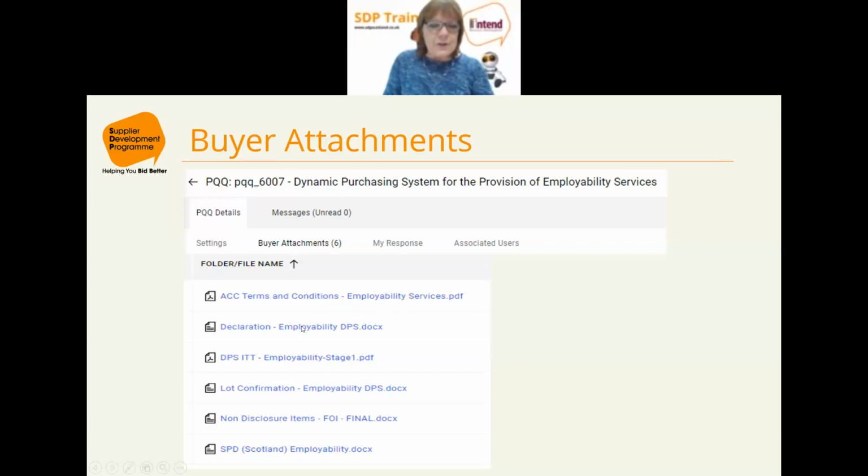The declaration is something that has to be signed. The ITT, invitation to tender, is going to give you a nice overview of how the whole procurement works. You're going to have to return the declaration. You're going to have to return the lots that Laurie described, so agree which ones you want to go for.